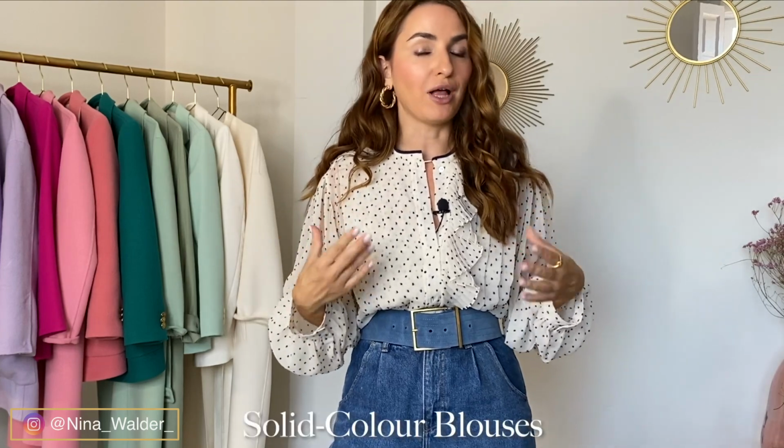But not all blouses are like this, so you can have a solid color blouse as well, which will look totally appropriate for a conservative work environment. So those are all the options that are possible. You can wear your jeans but opt to combine them with a blouse and you have your elevated chic outfit.